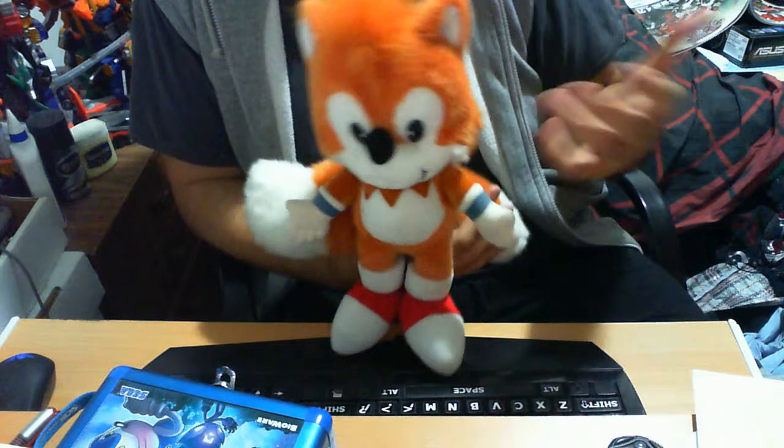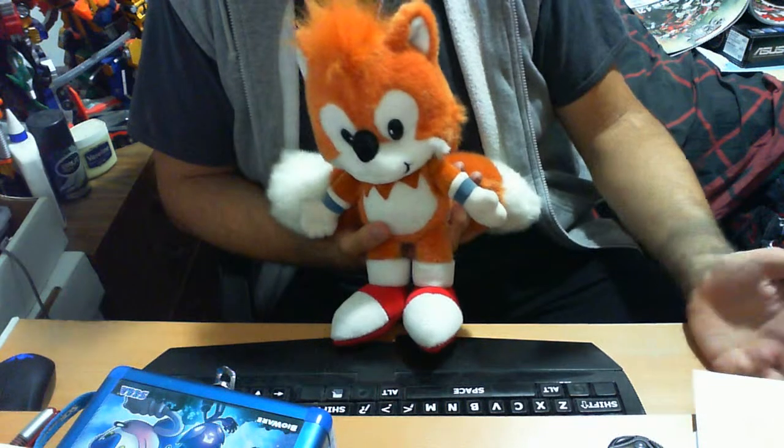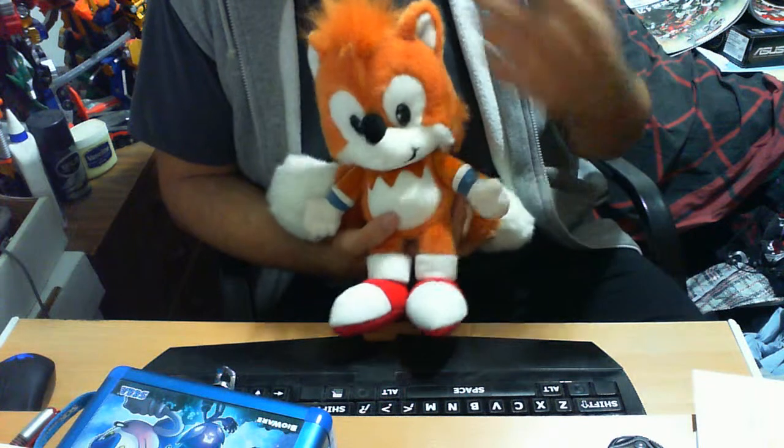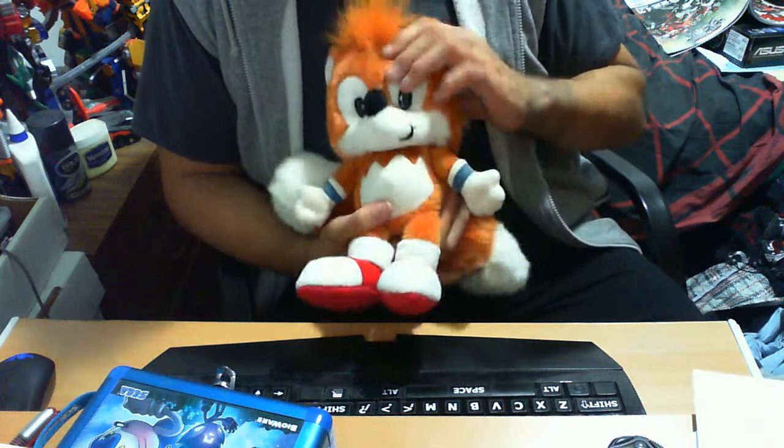There's absolutely nothing wrong with this plushie. Like, there really isn't. I'd like to see anybody say anything bad about it, to be honest. It's one of those plushies where it sells itself so much more than you could ever imagine.